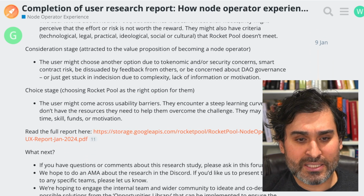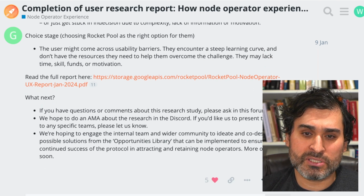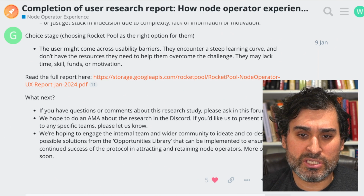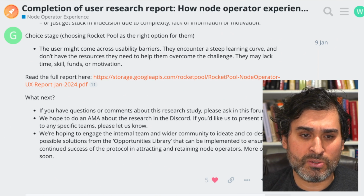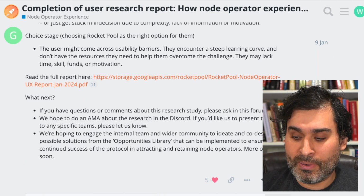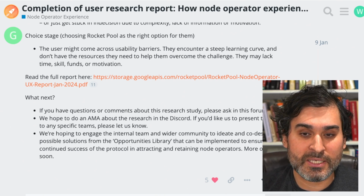And then it says what next, and says if you have any questions or comments about this research study, please ask in this forum. We hope to do an AMA about the research in Discord. If you'd like us to present the work to any specific teams, let us know. And I know the GMC has already reached out about that, to have a GMC-specific meeting.